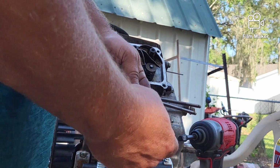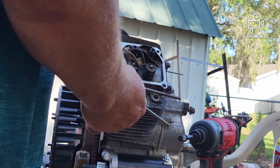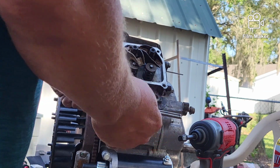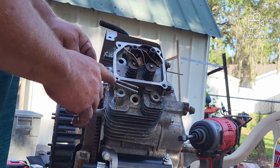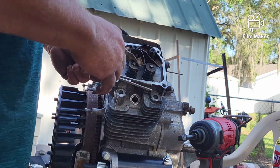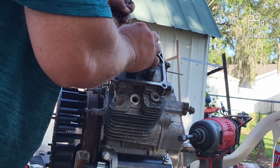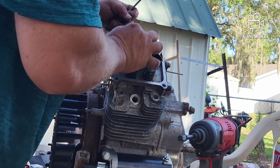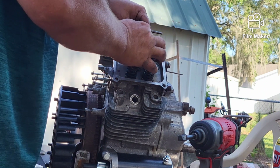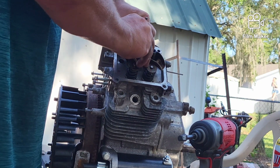And again, these are not the big hollow ones like that are in the Briggs and Strattons that are as big as my pinky. These are all solid rods. They're the same. I've already checked them. They're not bent, they're not broken, they're not cracked. So on the Briggs, one would be a brushed aluminum and one would be a copper color. The darker color is a harder material and it's for the exhaust. But on these, they're both identical. So I could just go ahead and put this back together.